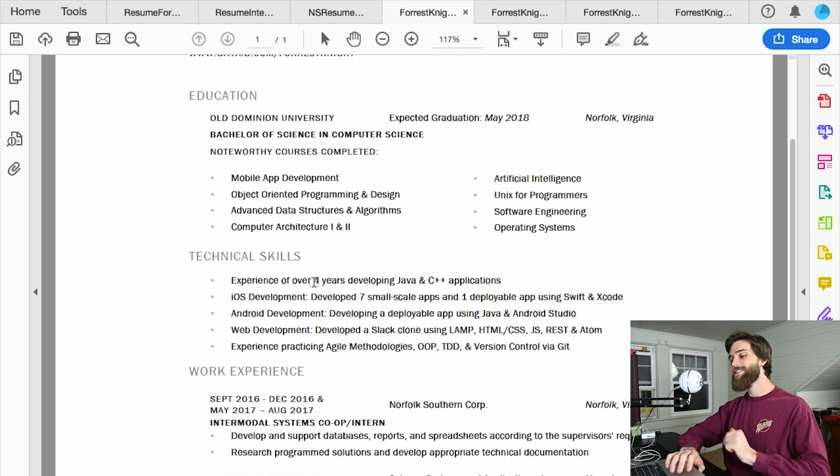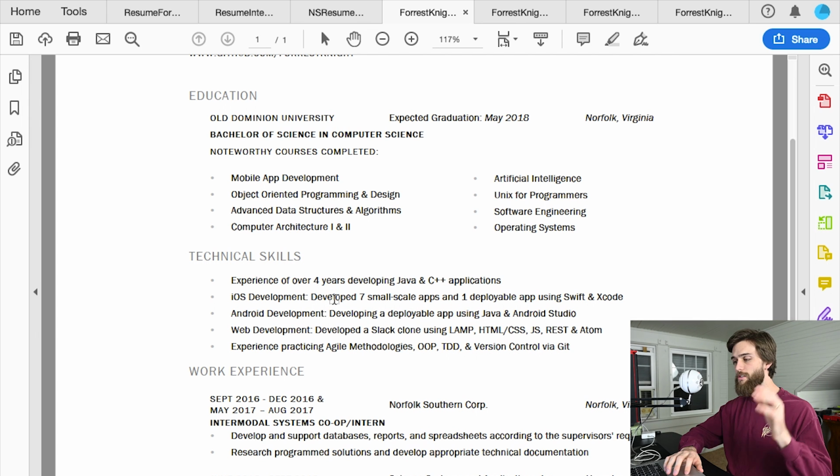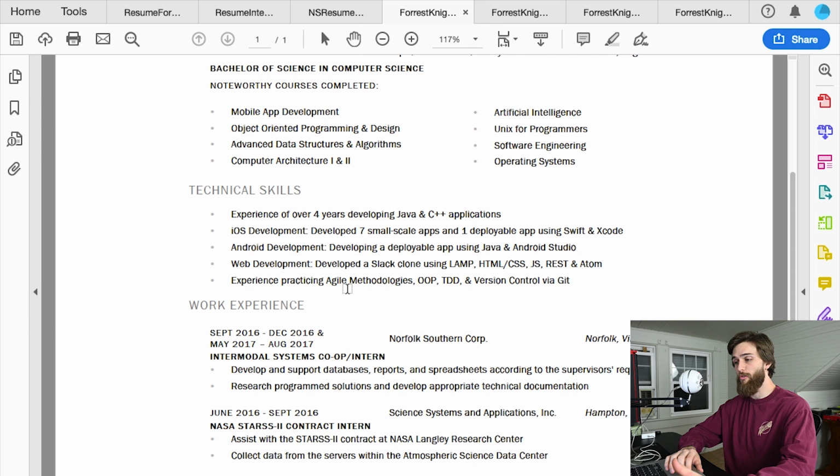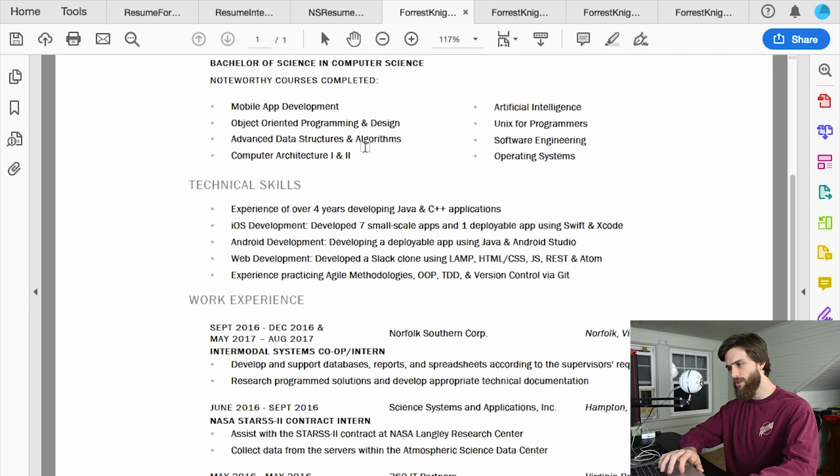And then with my technical skills, I got a little bit more specific. So I wanted to show that I have experience of over 4 years developing in Java and C++ applications. I wanted to be a little bit more specific with my iOS development, how I've developed 7 small-scale applications and 1 deployable application using Swift and Xcode. I have my Android development because I had just done an Android mobile app development class in school, so I guess this was some type of software development job where maybe they were talking about something with mobile app development or web development or what have you, because I also took a web development course throughout, and not sure if I included that on here.